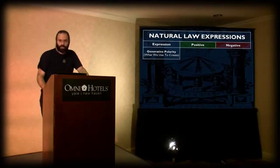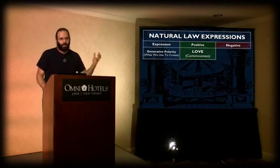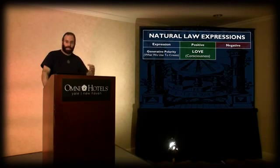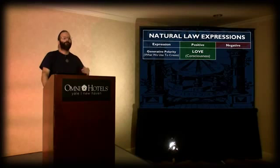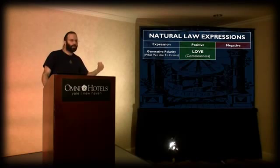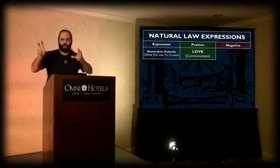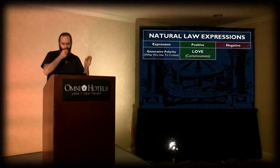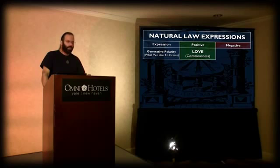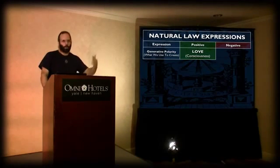The positive expression of the generative polarity is love. Now, this is not what many people think of as love, okay? It's not familial love. It's not relationship love. It's not the Hollywood movie variant of love. It's not the romance novel variant of love, okay? I call love consciousness. Love is the force which helps us to expand consciousness and become open to truth if we are in it. If we are in that vibratory energy, we become open to truth.